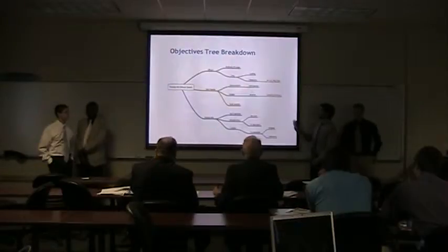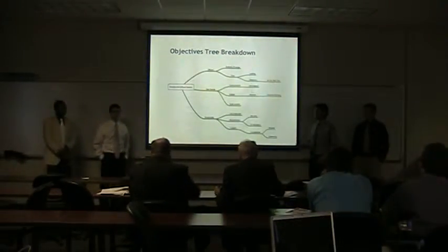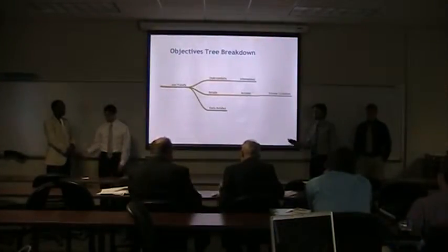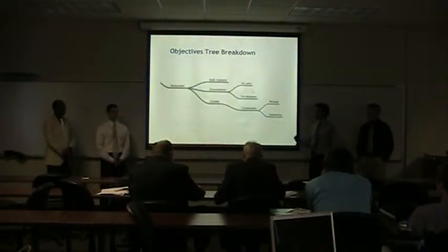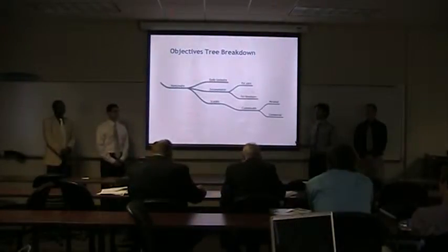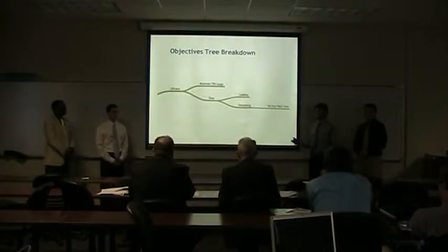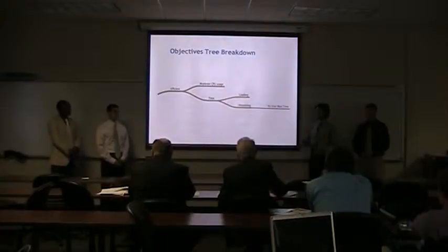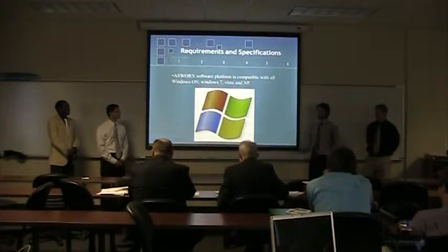Now, this objective tree is to help us look at some of the main objectives we want to accomplish in our project. And just to go over a few of the main points, we want it to be user-friendly. That means we want it to be easy to install and easy to use. Second, we want it to be maintainable. That means that we provide good documentation so that it's able to be upgraded in the future as needed. And lastly, we want it to be efficient. That means using as little CPU power as possible, but effectively having almost no user wait time.